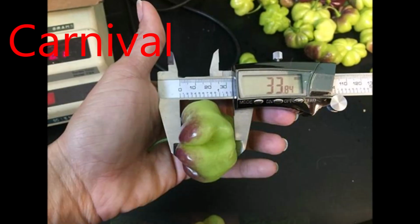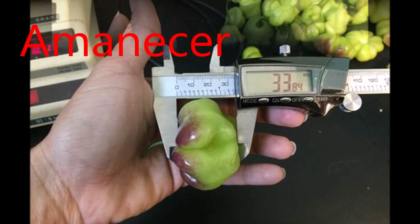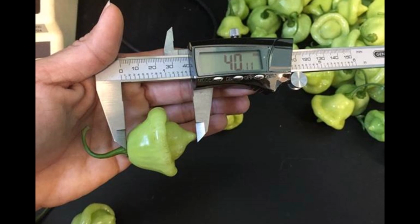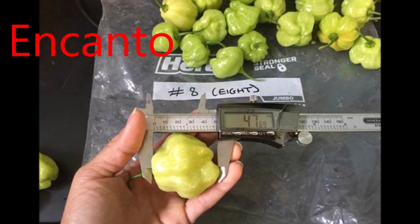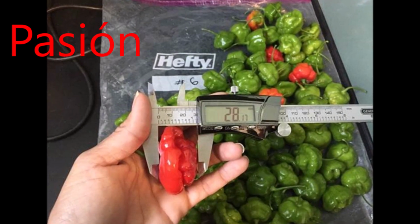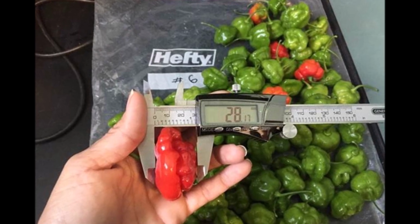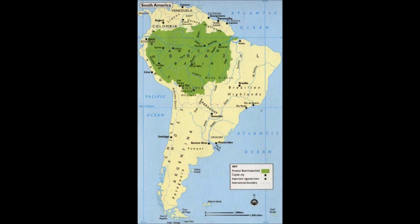The first thing that blew me away when looking over the website is all the multiple variants of Aji Dulce, such as Carnival, Amanecer, Encanto, Pasión, Criollo, and I'm sure that there are others that weren't pictured. As one can see from these pictures, there is much diversity in shape and size across the many variations of Aji Dulce.